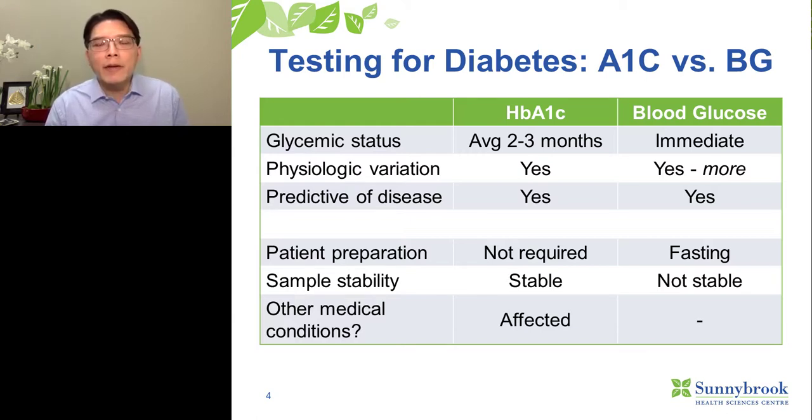Now, there are some caveats. We're not measuring the sugar directly. We're measuring sugar that's attached to a hemoglobin molecule. So if there are disorders that have to do with your red blood cells or any diseases that may affect the red cells in your body or the hemoglobin in your body, that could have an impact on A1C measurements.